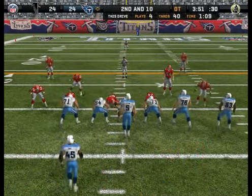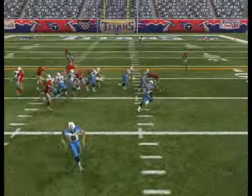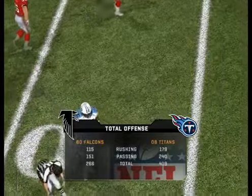Let's go. Hey, work the counter. Do something. Check it. Hand off to the tailback. They'll spot this one at the 32. He makes his 5th stop of the game on that play. Gain of 5 on the play.